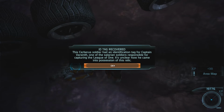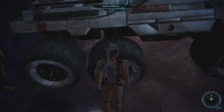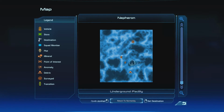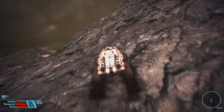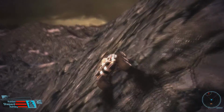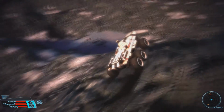ID tag recovered. This Cerberus soldier had an identification tag for Captain Varsint, one of the Solarian soldiers responsible for capturing the League of One. It's unclear how he came into possession of this relic. Wait, a non-human Cerberus soldier? Really? Can that actually be a thing? I thought that Cerberus was all human, unless they changed that?